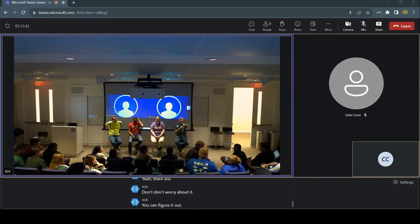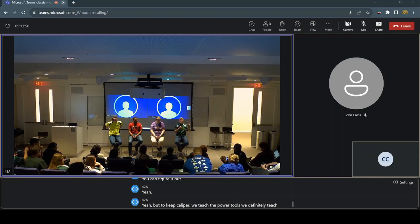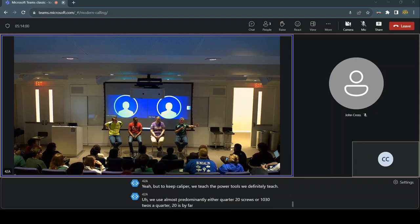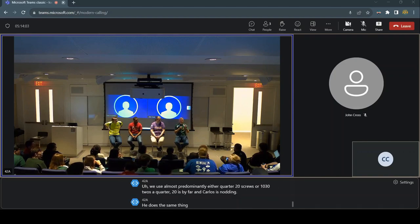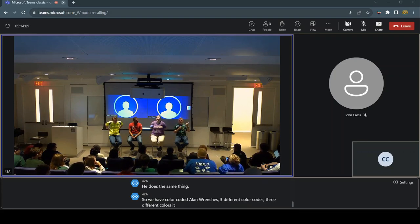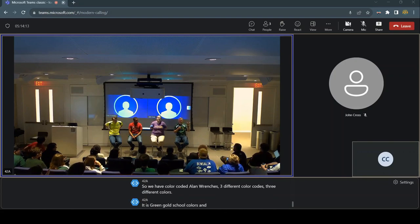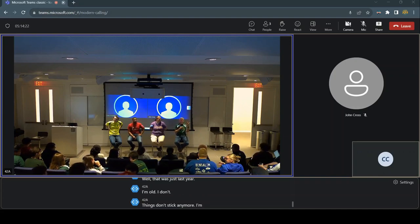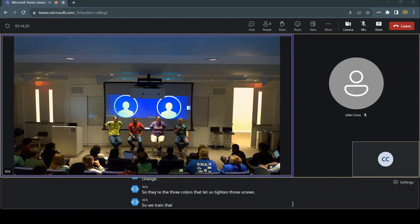But to keep going, caliper we teach, the power tools we definitely teach. We use almost predominantly either quarter-20 screws or 10-32s. Quarter-20 is by far the most common, and Carlos is nodding, he does the same thing. So we have color-coded Allen wrenches, three different colors: green, gold, school colors, and purple. I don't know why. Orange. So they're the three colors that let us tighten those screws. So we train that. What else do we train on, guys? I think that's about it.